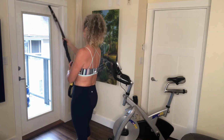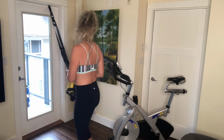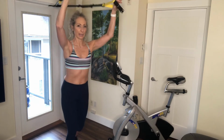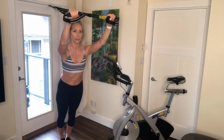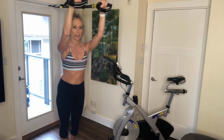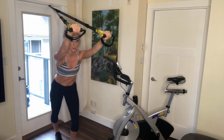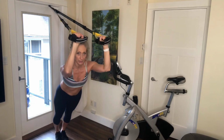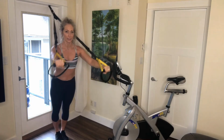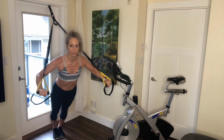With the straps halfway down, I'm going to show you how you can work the triceps. And of course you're working your core, and the TRX works in such a way that the further up you stand, the easier the exercise is, and the further back you stand, the harder it is. So there's your triceps. Then taking it to push-ups. Here's your push-ups.